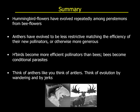So to sum up then, here's my big message. First, hummingbird flowers have evolved repeatedly among penstemons from bee flowers. This is a great example of convergent evolution. Second, anthers have evolved to be less restrictive, matching the efficiency of their new pollinators, and otherwise more generous in the way that they present pollen. Third, hummingbirds become more efficient pollinators than bees, and then bees become conditional parasites. Bees become ugly.